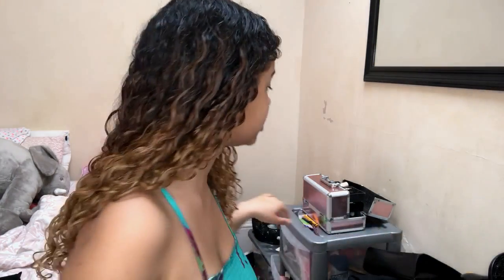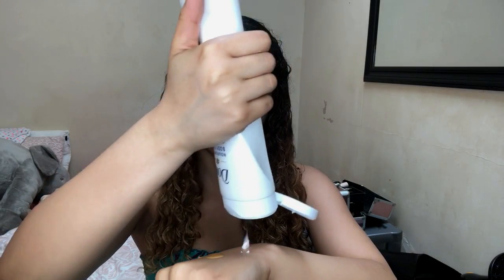So for foundation, I use the MAC Pro Longwear Foundation in the shade NC42. I am taking a bit of that foundation, squeezing it on the back of my hand, and I am also taking a bit of my moisturizer, Dove Nourishing Body Care Lotion. Just a little bit. Okay, that's around enough. Putting it on my foundation brush and mixing it together.